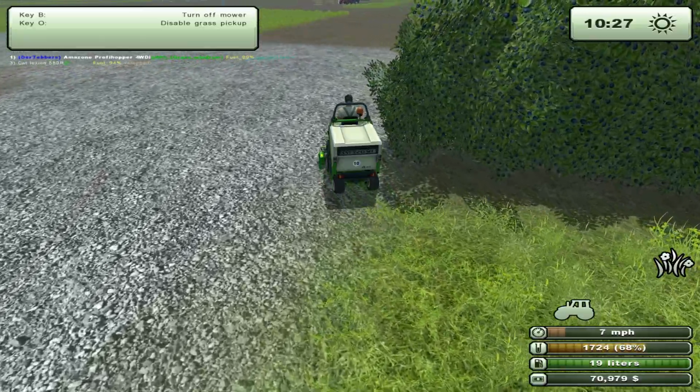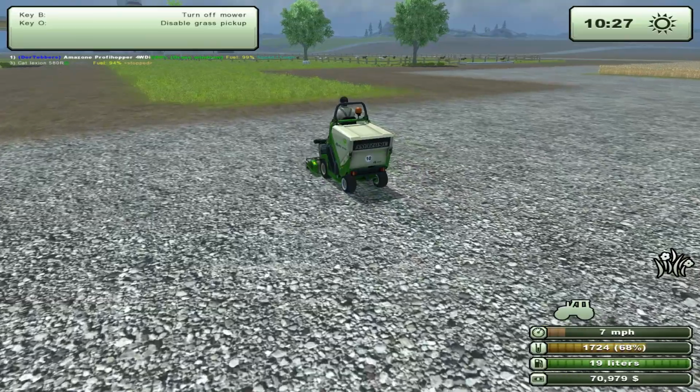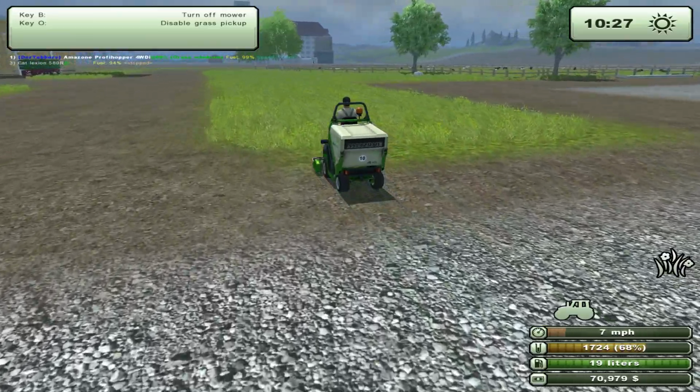Alright. I'll just hop across the gravel here. Where is my sheep? Oh, there it is. Okay. Oh, look at my sheep. They've already started producing wool for me. How nice of them.